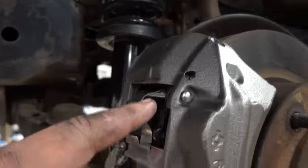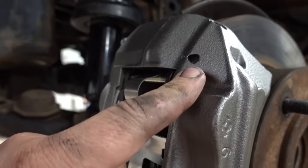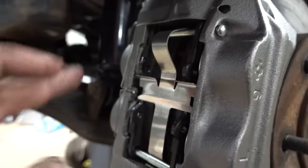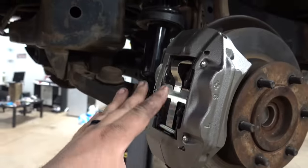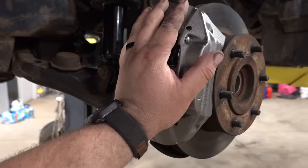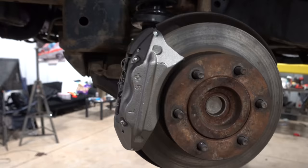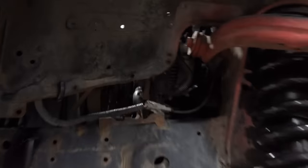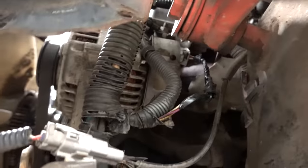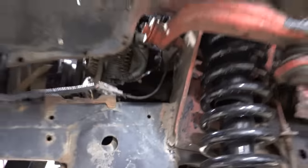What had happened is this part of the caliper was broken and it allowed that pin to flop. And as that pin could flop, it was bending pins, binding pads, and it wasn't right. $83 later, we got ourselves a new caliper. It's what had to be done. I got those wires nice and fixed up there. That's all done up. We'll show you the top stuff when we get there.